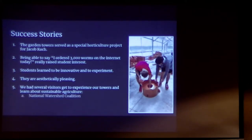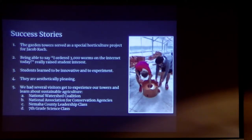We had the National Watershed Coalition come. We had National Association for Conservation Agencies come. The Nemaha County Leadership classes visited. And we had 7th grade science classes come and visit when they were learning about growing plants. So it was a neat opportunity and gives us a physical thing for kids to talk about.